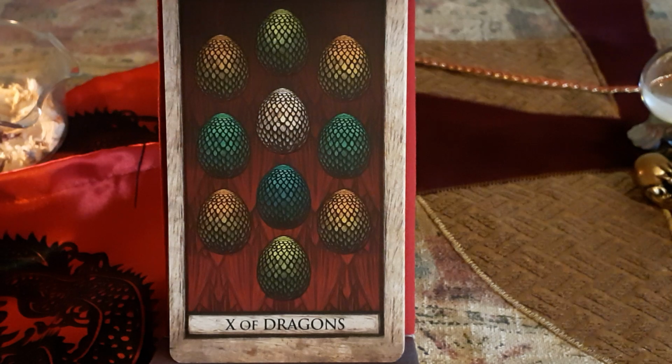I don't know if anyone else out there has other dragon decks that they think that this would harmonize well with in a spread.